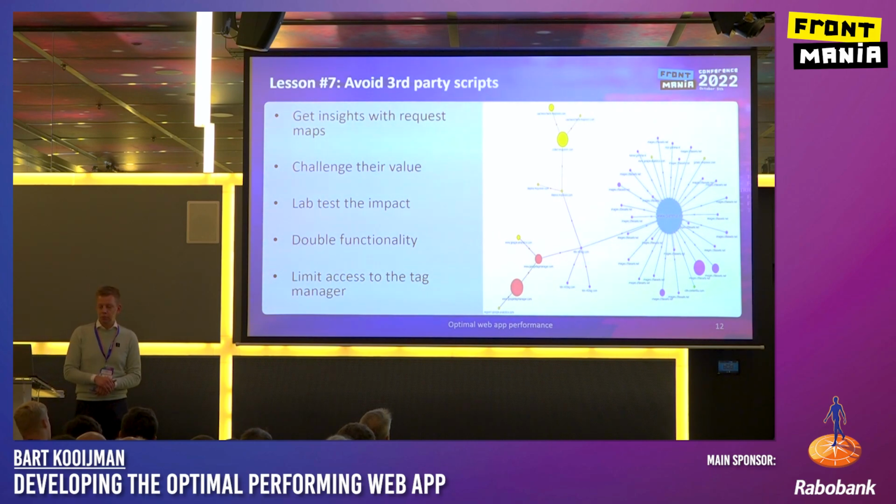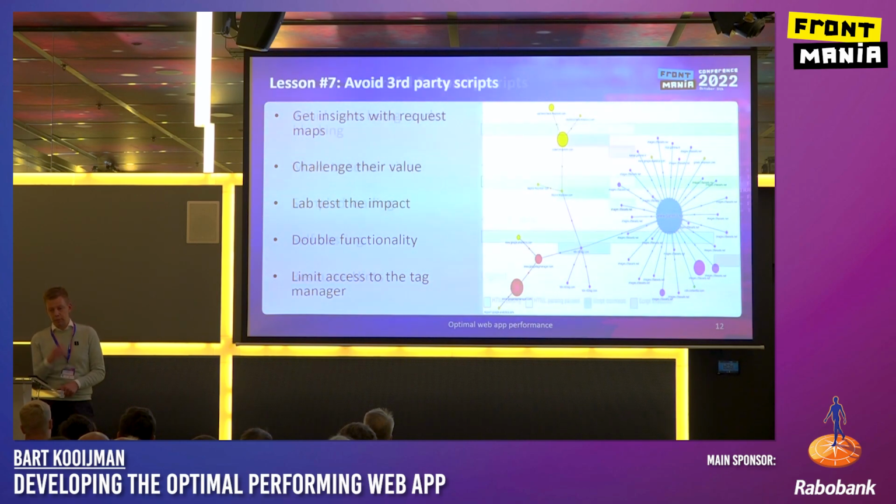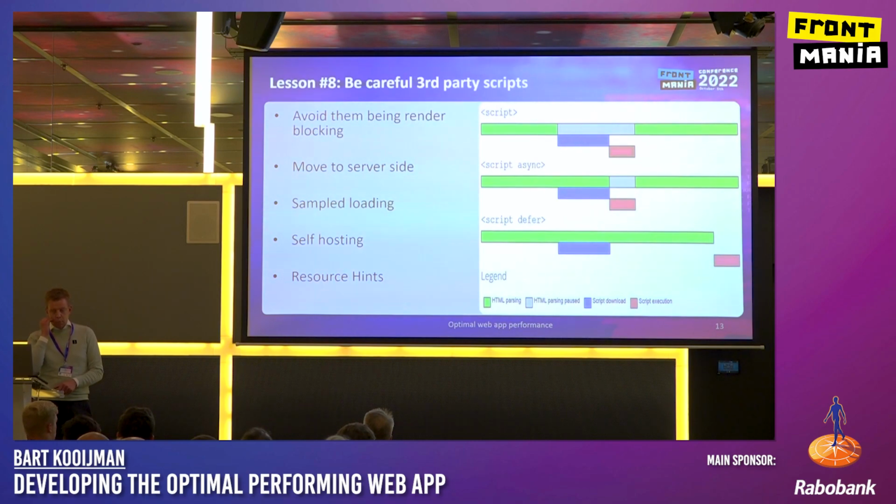Also be keen on double functionality, so don't use multiple tag managers, that also helps, or multiple scripts from different vendors that do the same thing. And of course be careful with what we call the tag manager, which is basically a tool where some of our marketeers can easily plug in new pieces of JavaScript.